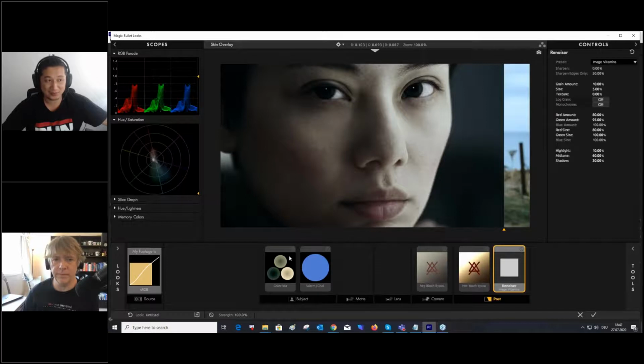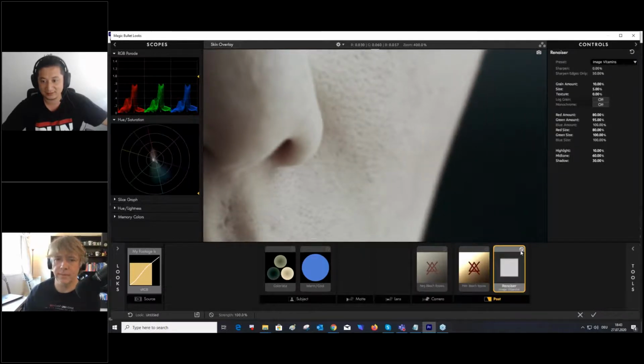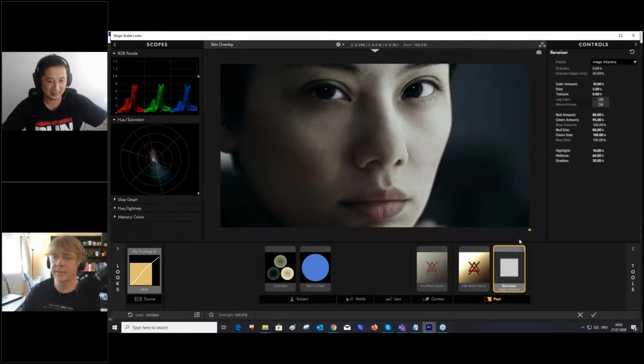And in Magic Bullet Looks, you can preview your effects by clicking this button over here. So, for example, the image vitamins preset: this is before and this is after. It's hardly visible. Yeah, it's very subtle. But in that case, that's perfect for it. And to preview the overall effects, you can click this. This is before and this is after. Or you can use the shortcut, the slash key on your keyboard.